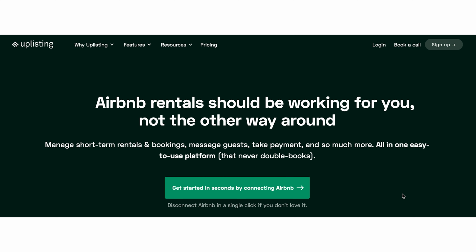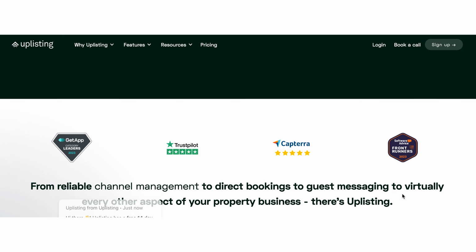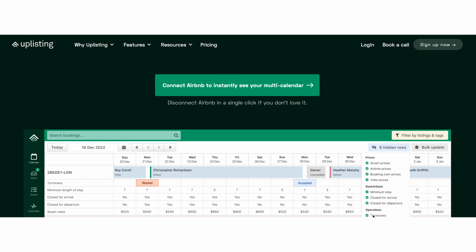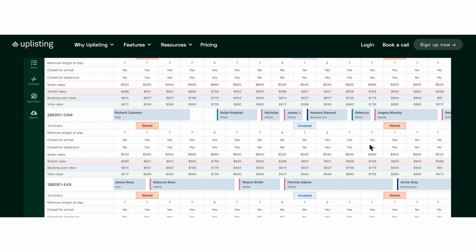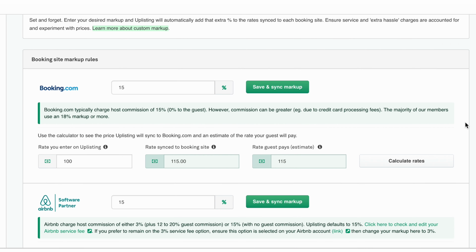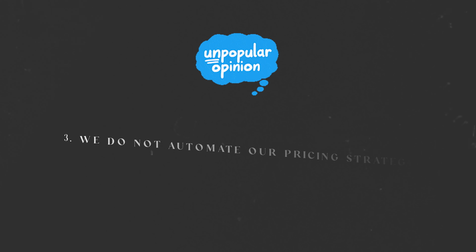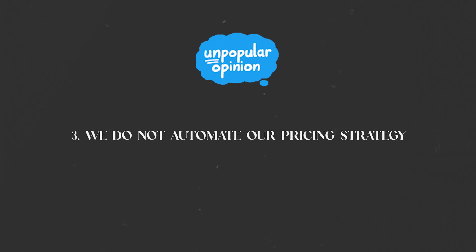Uplisting allows us to advertise our portfolio of properties across pretty much all the booking platforms, while being able to sync calendars across those platforms and set pricing quickly. We love that we can set our rate and then Uplisting automatically adjusts that rate depending on the booking platform and a rule set that we've established. So for example, we charge a little bit higher rates on Vrbo versus Airbnb because the commissions are a little bit higher on Vrbo. But how we arrive at that pricing is definitely an unpopular opinion.